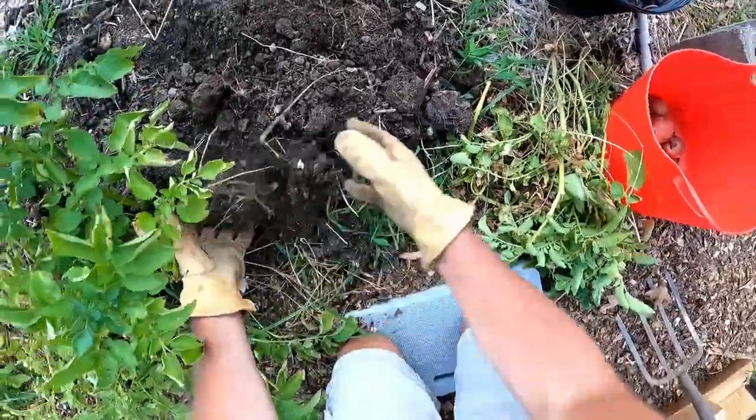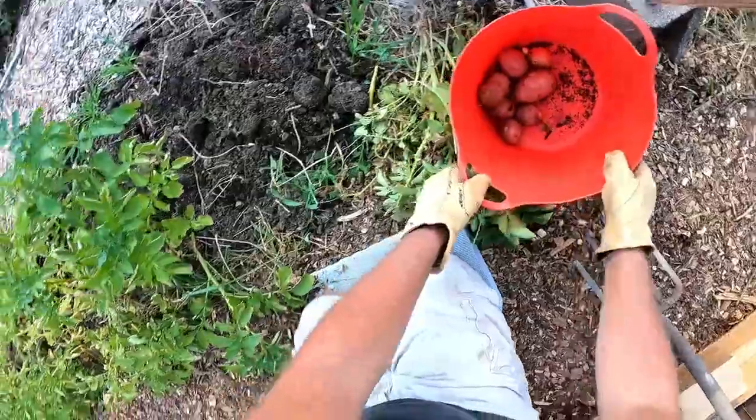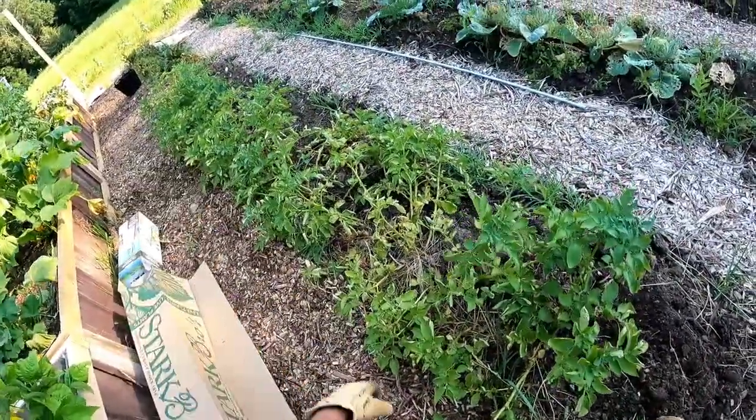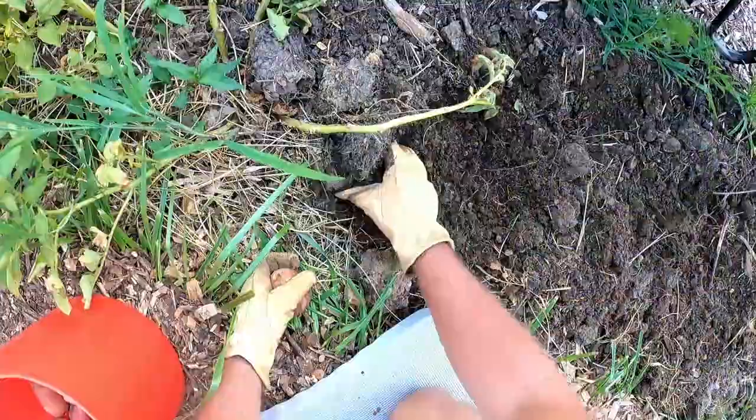So that's what I've got so far out of, I think, about two plants. So I'll go down the row here, and I'm also gonna do the beets. I'm gonna go and harvest the beets now. So I think they're ready to go too. So stay tuned.